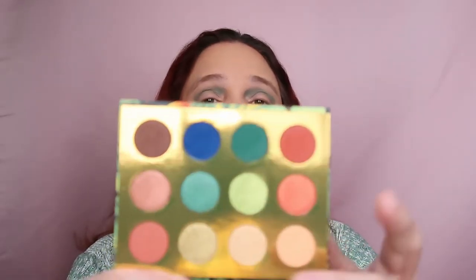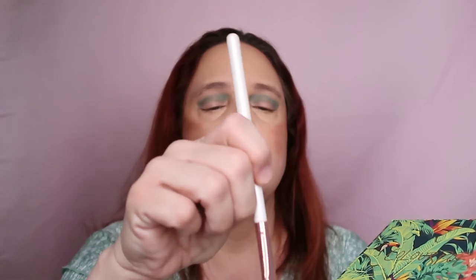And from the same shade, I'm using the same shade, but I'm just taking it on a flat brush. So I'm dipping in the same shade and adding it to the outer corner of the eye. It's a dense brush, so it packs on a lot of material. And on the other side as well. Trying to do it as quickly as possible.